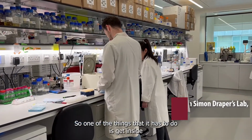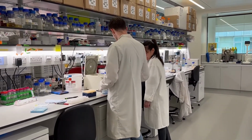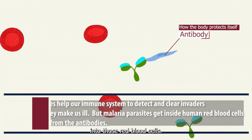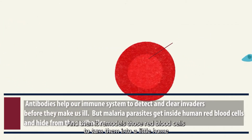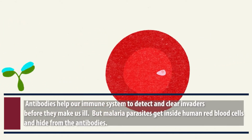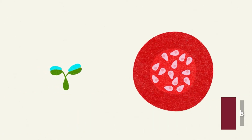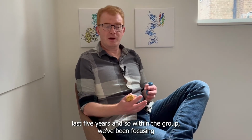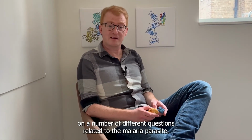So one of the things that it has to do is get inside the red blood cells of an infected person. It has to drive its way into those red blood cells, and then it remodels those red blood cells to turn them into a little home for itself. So over the last 5 years or so within the group, we've been focusing on a number of different questions related to the malaria parasite.